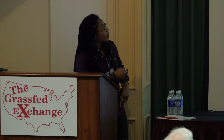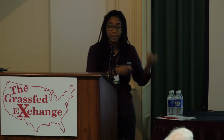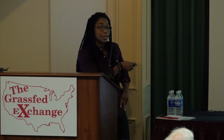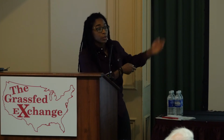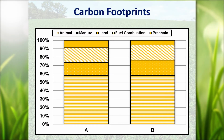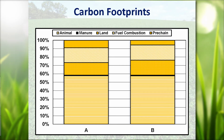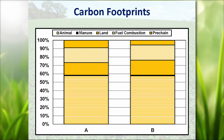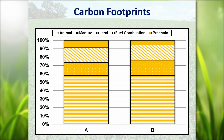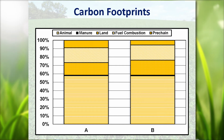And then finally, a small contribution that we're calling pre-chain. And pre-chain just refers to any of the inputs that were purchased in the system. So in this case, this is mostly the feed that's purchased by System A. There's a small carbon footprint associated with that, and so that's about 10% of the total carbon footprint in System A. So you're gonna see that System B has a very similar breakdown to System A. The animal is the largest contributor to the total carbon footprint through methane. And then in this case, you'll see a slightly smaller pre-chain contribution, and that's just because System B is making all of its own feed.